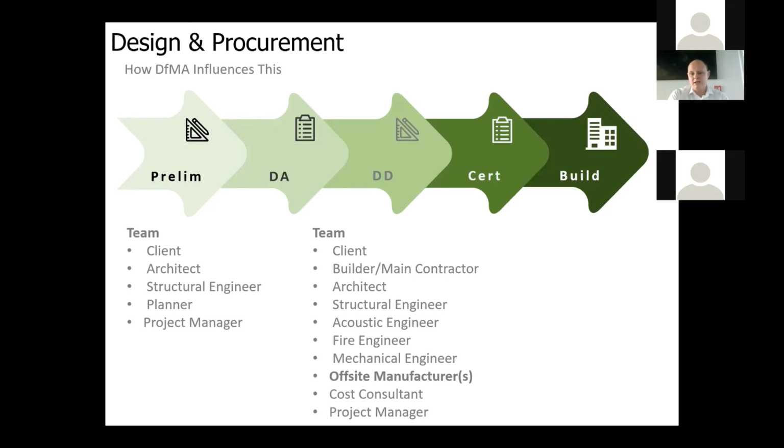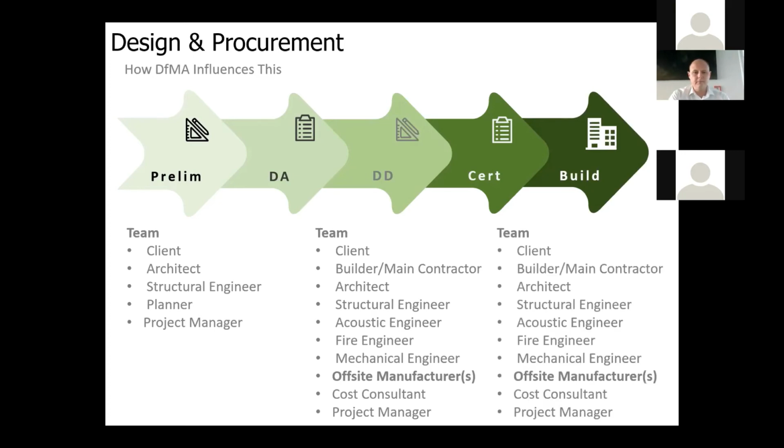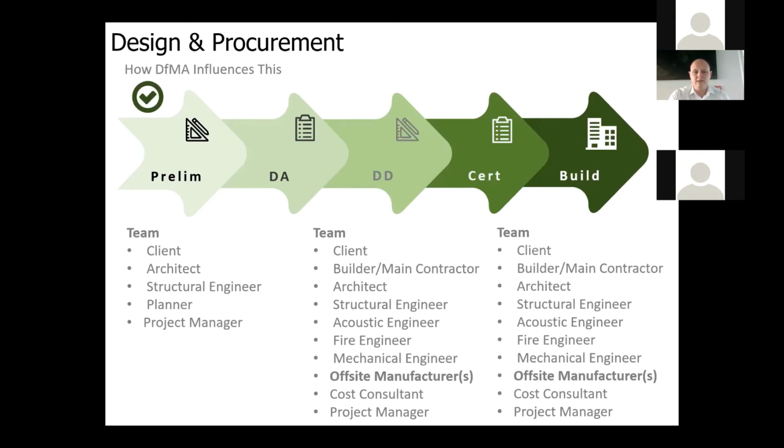Because that actually has impacts and design constraints that need to be taken into account by the architect, but in particular by the structural engineer, fire engineer, mechanical and acoustic. So that's really important. And then we're into that traditional space of, we're all here delivering a building. But what we're needing to see is earlier engagement of some structural engineering and either early engagement of your off-site manufacturers or at least making a conscious decision during that design phase around how that building's going to be procured. And we're doing a lot more of this these days.